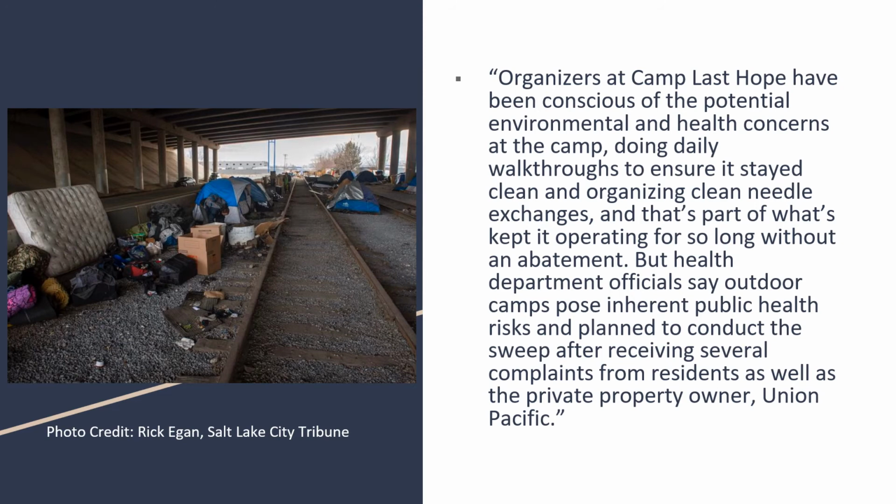But health department officials say outdoor camps pose inherent public health risks and plan to conduct the sweep after receiving several complaints from residents as well as the private property owner, Union Pacific.